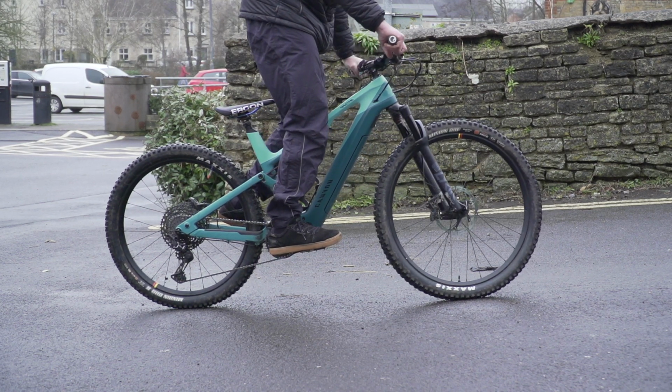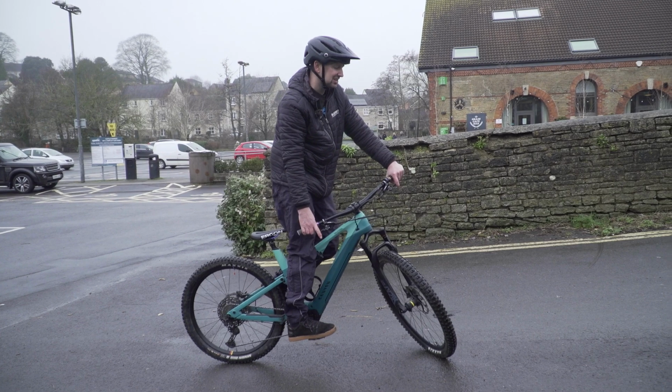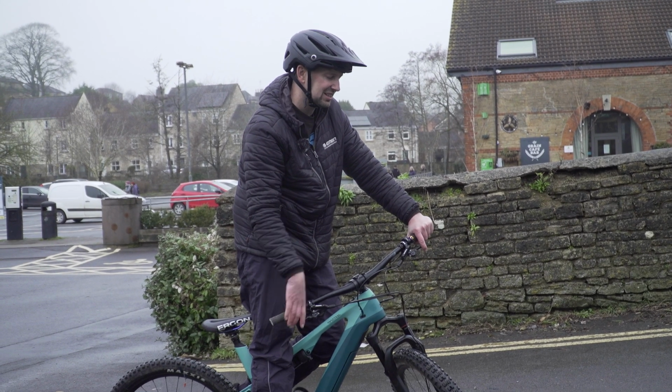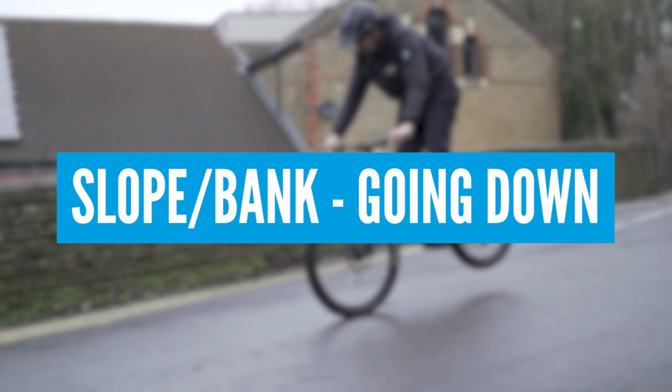A few tips for this one is either focus on the floor, focus ahead, and just try and stay in tune with that bike's balance. Pushing forwards on the cranks, you can rock it. Or if you are struggling, you can actually wedge your front wheel up against the wall and try and do it that way.